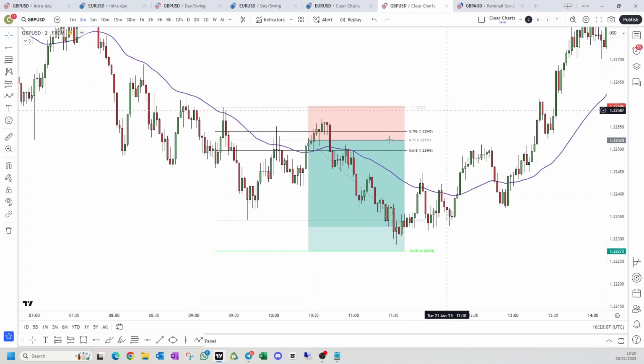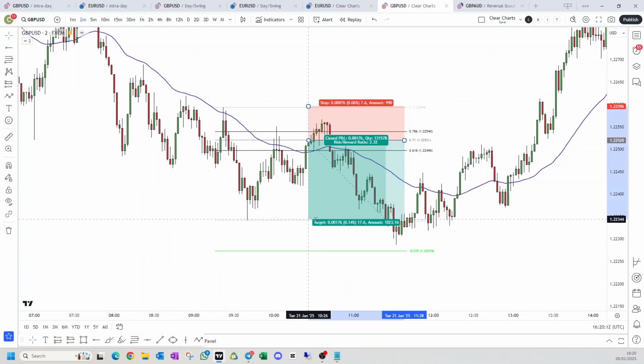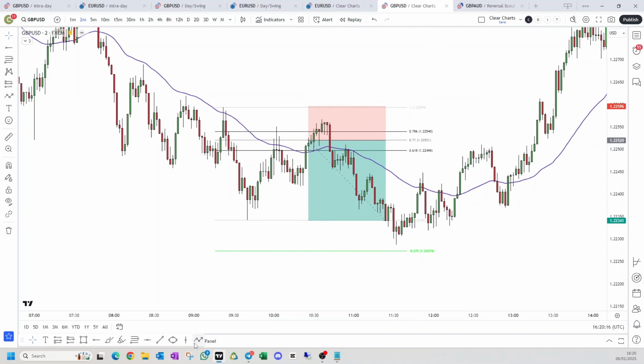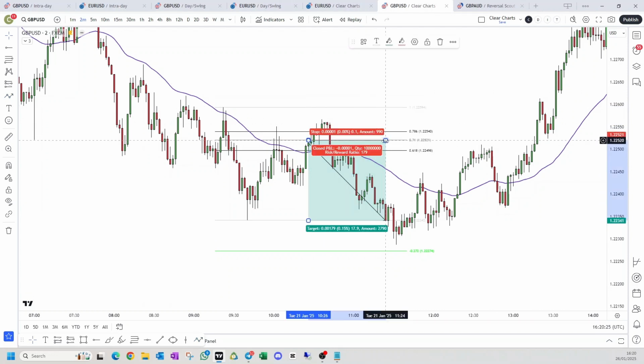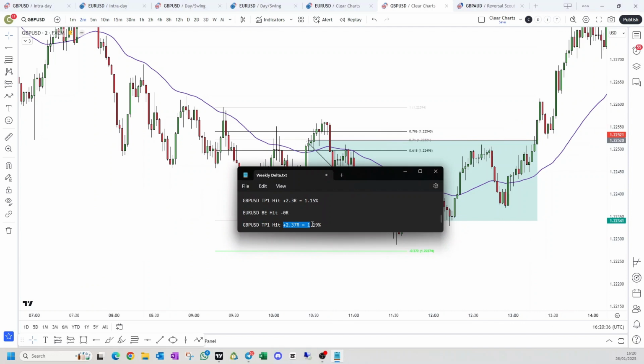Okay, lo and behold, we've got a 3.25R trade. We took our TP1 at this level like that, so price held a little bit of drawdown, reversed, hit our TP1, we cashed out for 2.36R, set our stops to break even. Unfortunately, price did just miss our TP2, but then it reversed up and hit stop loss at break even. Okay, so like I said, TP1 hit 2.37R plus 1.19%.